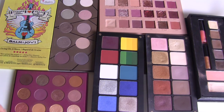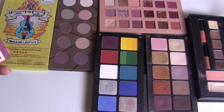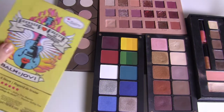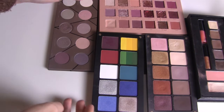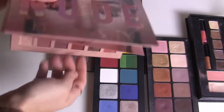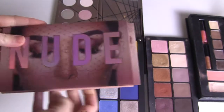I'm keeping the ColourPop You Had Me at Hello. Beautiful, beautiful palette. This is the palette I am trying to pan this year, so I'm not going to show you my progress right now, but I'm keeping that one, and I'm getting rid of it by the end of the year. And my, let's see, my Huda Beauty New Nude palette is lovely, and I'm keeping this one.